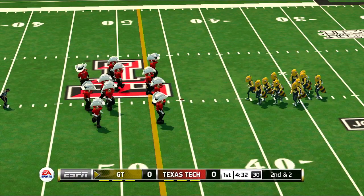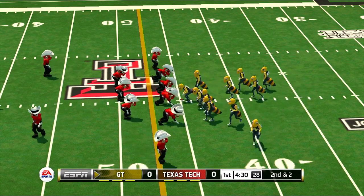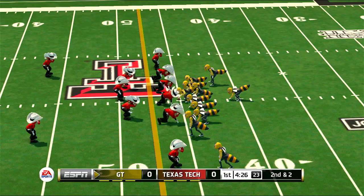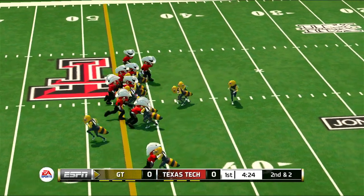Man left, man left. Four down. Seven's a Mike. Mike seven. Pound! Blue 14!